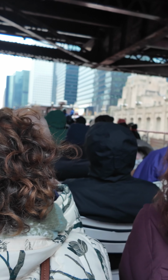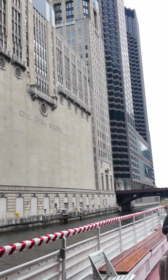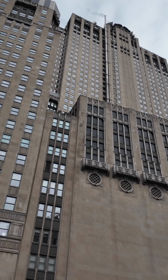We're gonna have this beige Indiana limestone on both sides of us here, two Art Deco buildings. On the left, this is the Civic Opera building. The Civic Opera here is the second largest opera house in North America, over 3,600 seats.